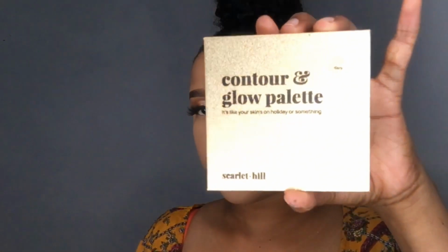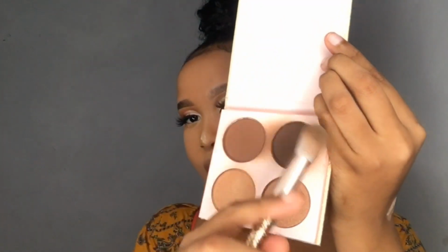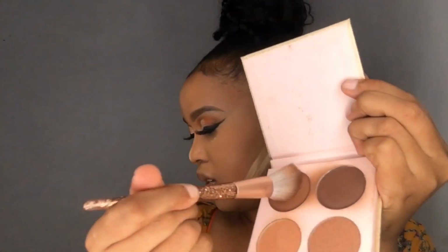And then moving on to contouring, I'm gonna use this contouring and glow palette from Scarlet Hill. So this is how it looks on the inside. As you can see, I've already used this too, so I'm just gonna take this brown shade over here and contour my face.